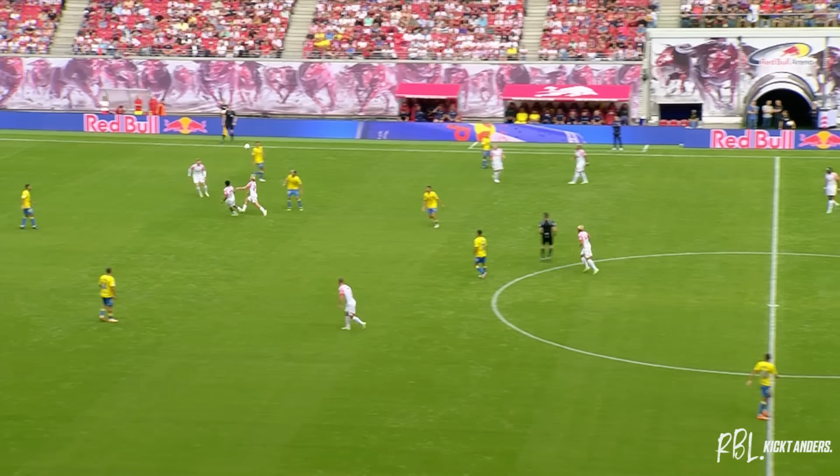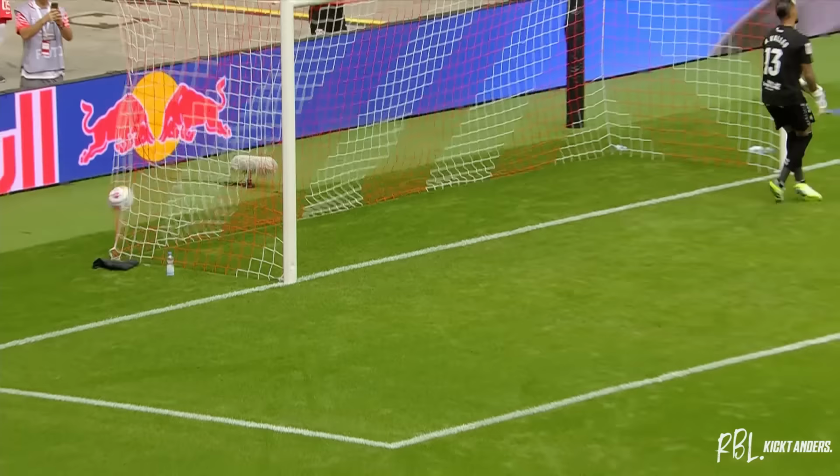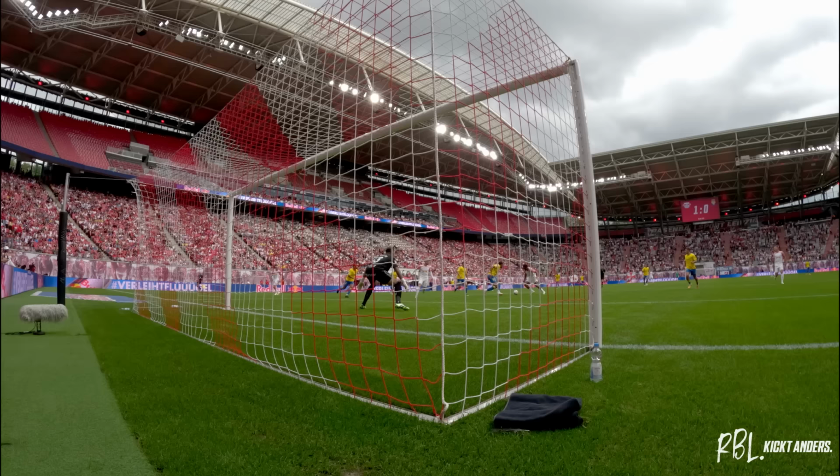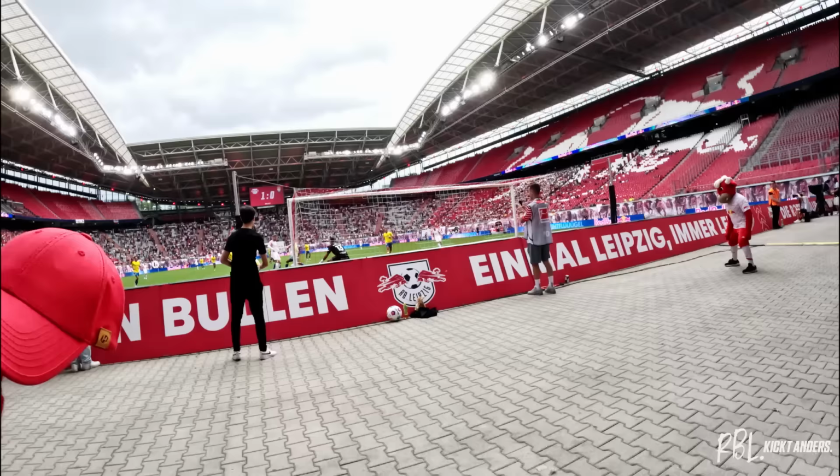Play so far at the Red Bull Arena. Once again, RB Leipzig winning the ball back with sheer pressure. Openda in the area, Openda into the bottom corner. It's his second and it's Leipzig's second. Cool as you like, Lois Openda slots in. The far corner was open.